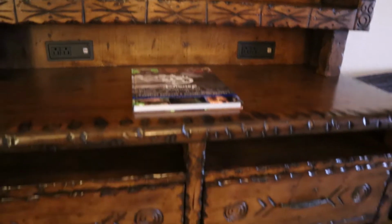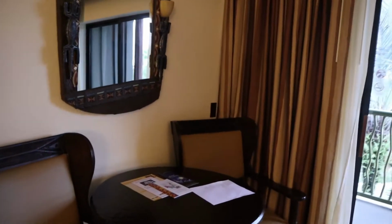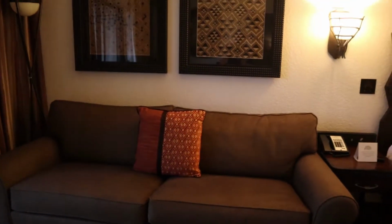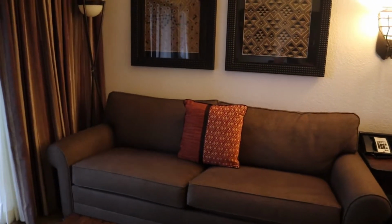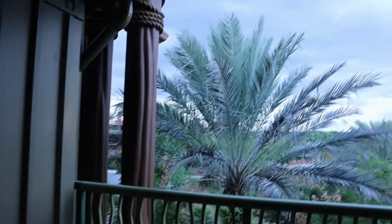To your left, obviously, we have the TV. We have a full dresser right below it, which is nice. The table over here, a couple chairs, and then this is where the fold-out couch is, which is nice. It's a very big fold-out couch, by the way, so plenty of room. And then as we're walking out, here's the patio.